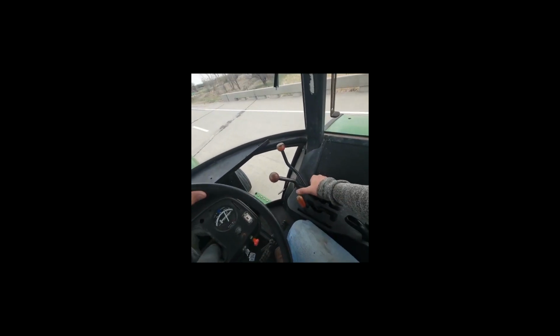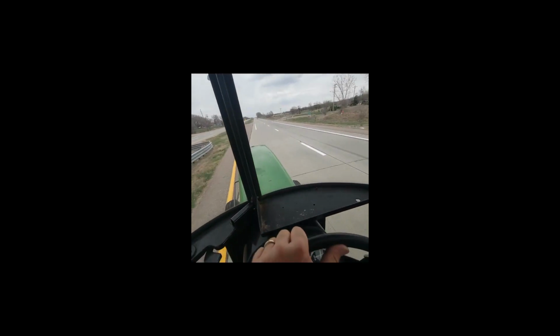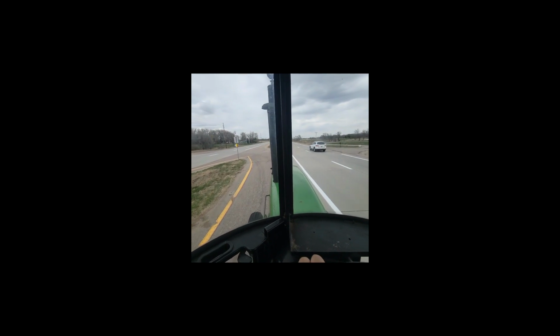Coming up on the turn. Here we go. There she goes. Like I said, there's no floating in the gears, guys. You shift this thing, it goes in the gear the way it should. There's no pussyfooting around, as some guys say. It does not float in between gears.